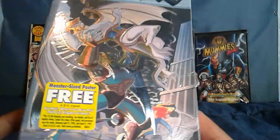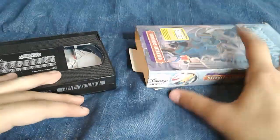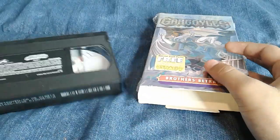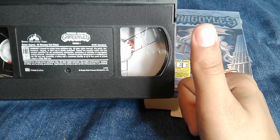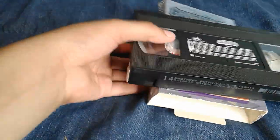Free monster-sized poster. You think it's still in here? I've already gotten lucky once. If this poster's in here, I got lucky twice. Oh, no monster-sized poster. Well, 1 out of 2 ain't bad. And it's in here, and it looks to be rewound. So that's still good. No poster. Well, you win some, you lose some. That's just the game. On to the next thing.